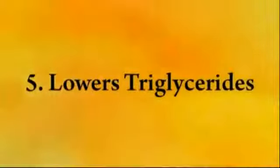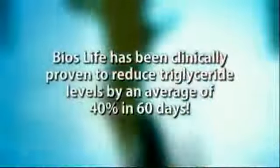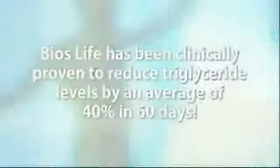Triglycerides, a type of fat that is found in the blood, are a key indicator of health. High triglyceride levels can lead to heart attack, stroke, diabetes, and obesity. BIOS Life has been clinically proven to reduce triglyceride levels by an average of 40% in 60 days.